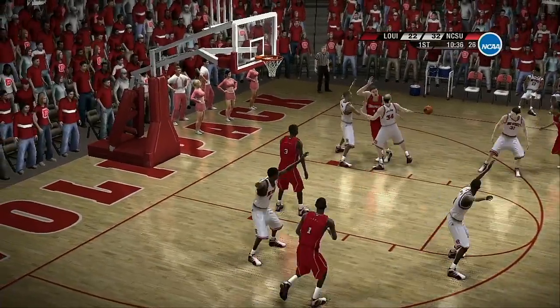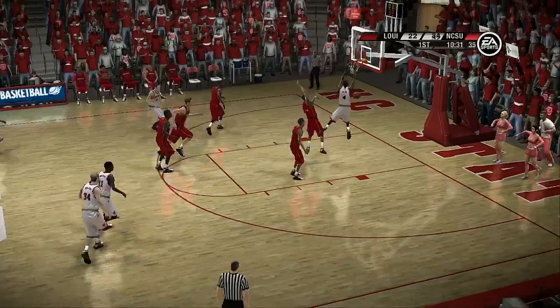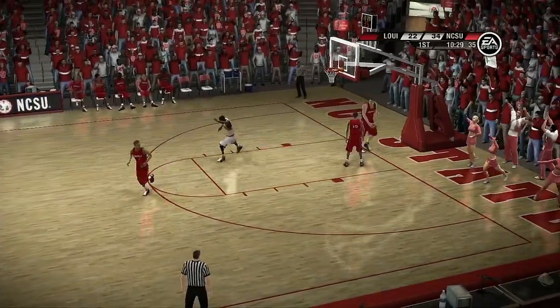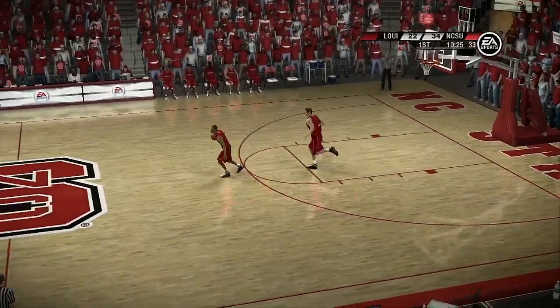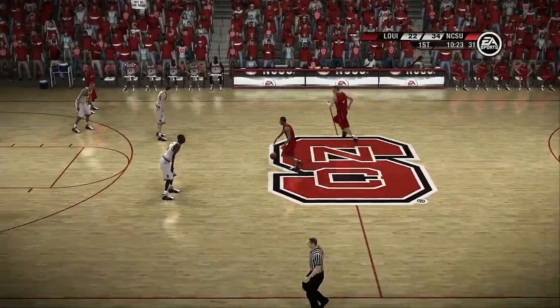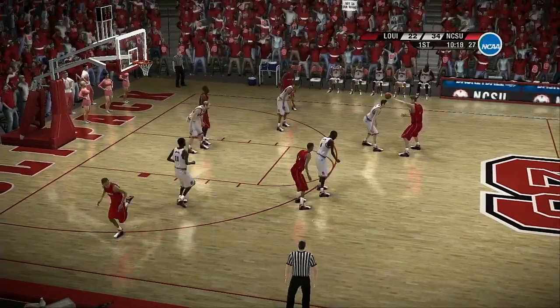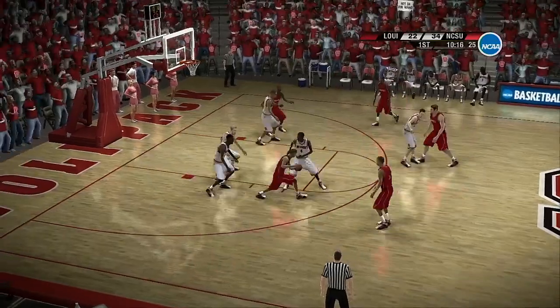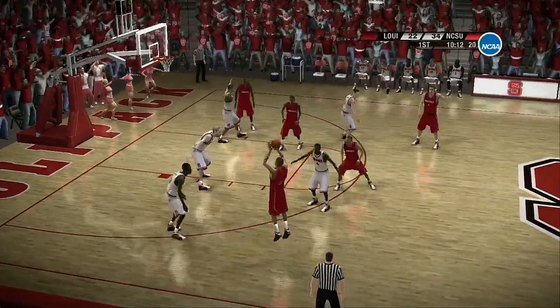Let's see if they can get a good shot this trip. What a great steal. Defensive player was really right on top of that basketball. That's an 8-0 run. Look at that spacing. And has it rejected. Defense did a great job with that blocked shot.